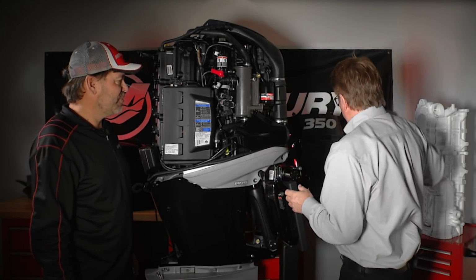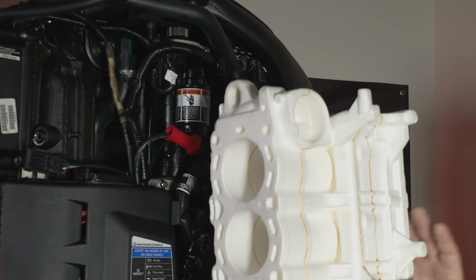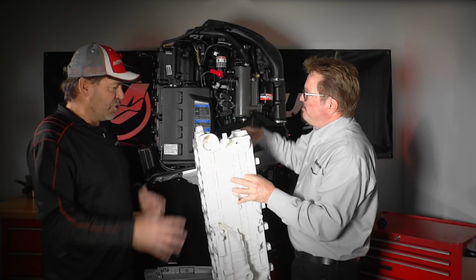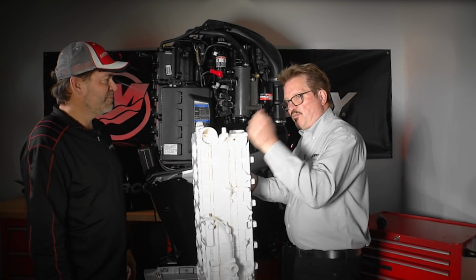Well, let's just talk about the heart of the engine itself. We use a unique lost foam process when we build the block. So this foam goes away. We'll come out with low copper alloy aluminum, and that really becomes the block. So the metal just basically melts this away. Dissolves away, and then we get a casting, then we go to work.